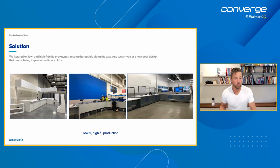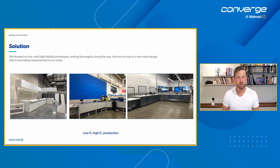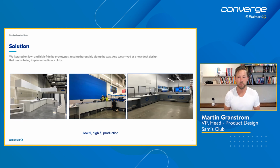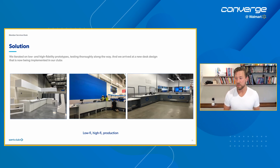So what we then landed on was what we call the L desk, an L-shaped desk. And as you can see to the far left here is sort of a low fidelity solution that we created in our layout center. And then we took associates and members through this experience, and then we refined it. We learned a ton of things on height, length, etc., and flow. And then, as you see in the middle screen here, we refined it a little bit and rolled it out in a few clubs and tested it. And then we learned another set of things around how it worked and how people flow through it. And as you can see on the far right-hand sketch here, this is the final design that we landed on, that we actually are rolling out in our clubs as we speak.